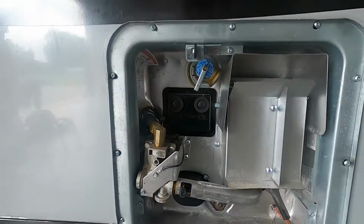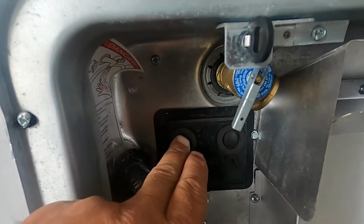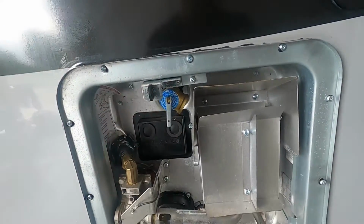Hot water heater doesn't seem to be working? Come and look and see if these are bubbled up. If they are, simply press them back in for a reset. And then your pressure release valve.